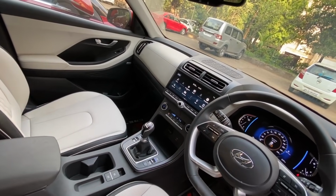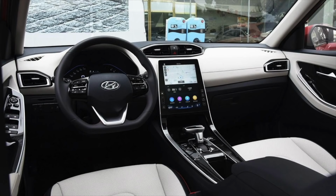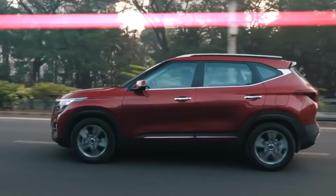Reason number 5, global features. While certain features are missing on the Creta, they are actually offered on the global model. In fact, the Chinese model gets a vertical 10.4-inch screen, very much like a Tesla. It gets a full digital instrument cluster as well, and a digital display on the gear lever as well. And obviously it also gets all the unique features which are there in the Seltos.